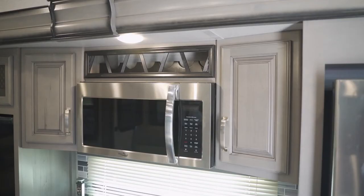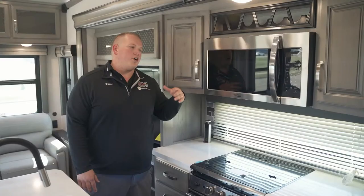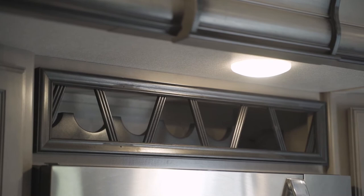You do also get the residential convection microwave, plenty big enough to throw a pizza in there or cook some muffins, whatever you want to do really. And then right above that, of course, you can't forget your wine storage. You do have room for a few bottles up there. The way that it's stored, they're not going to bounce around and fall out when you're going down the road.